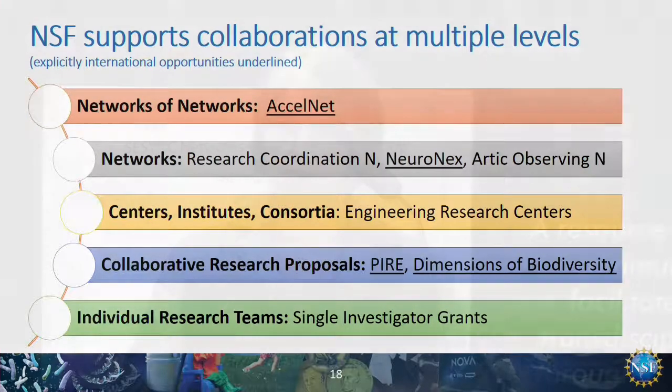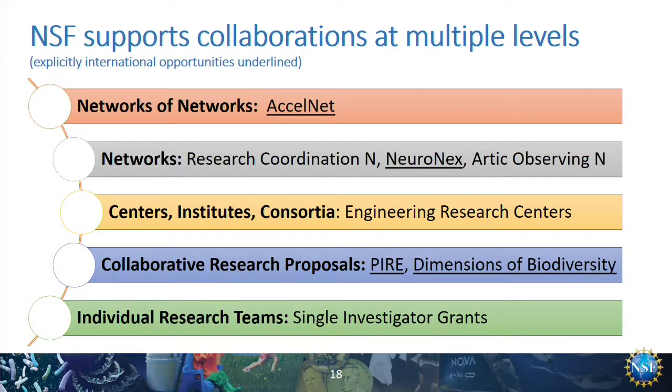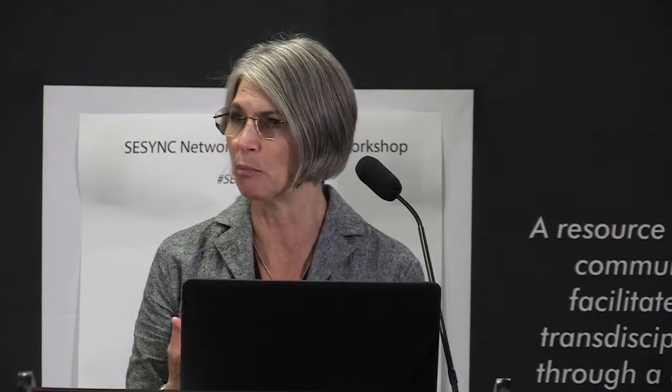At larger scales, there are the centers, like the synthesis centers, the engineering research centers, the science and technology centers, all of which have a specific purpose in bringing people together to collaborate. I'm going to focus more on the research networks and how they have fed into the network of network approach. What I do want to highlight is that at all of these levels of research collaboration that NSF has funded, there are some that have explicitly called for international activities to be a part of it, and many others that have welcomed international collaboration, but that's not been an explicit purpose of the opportunity.